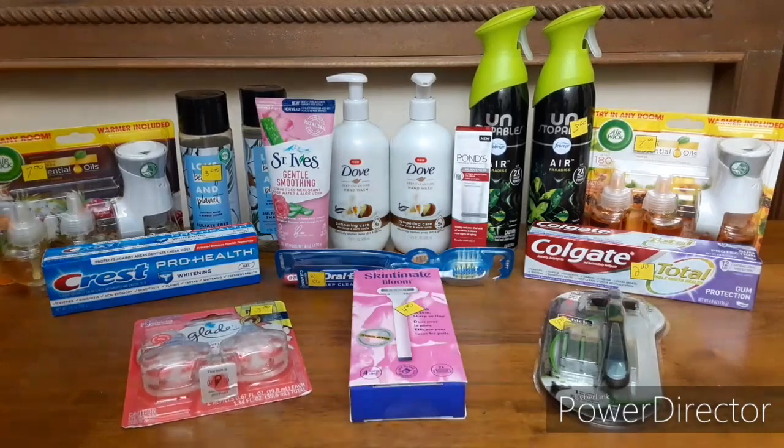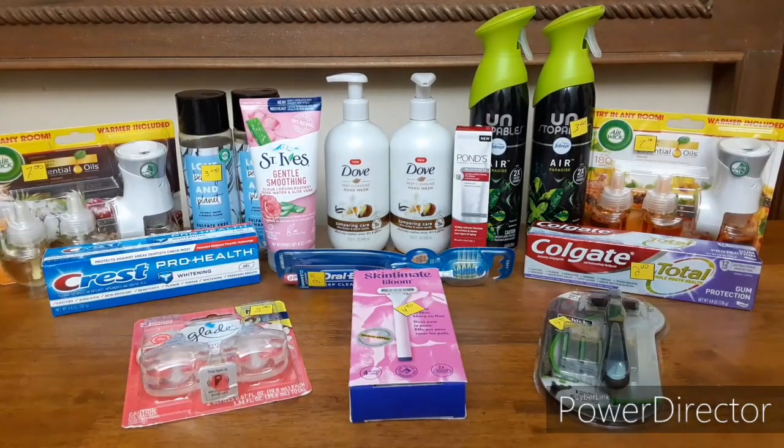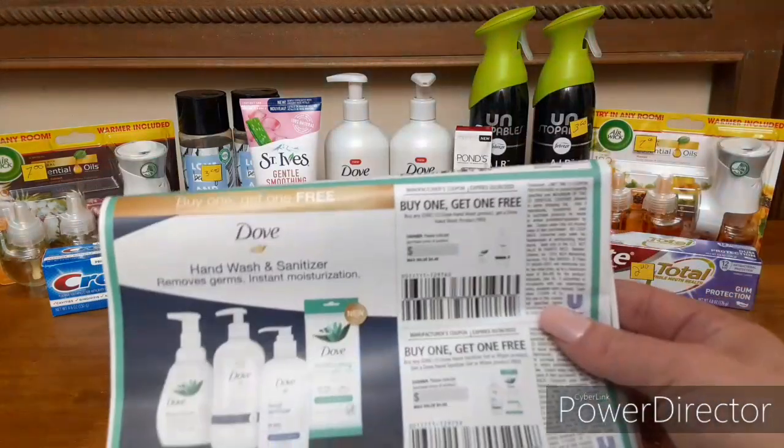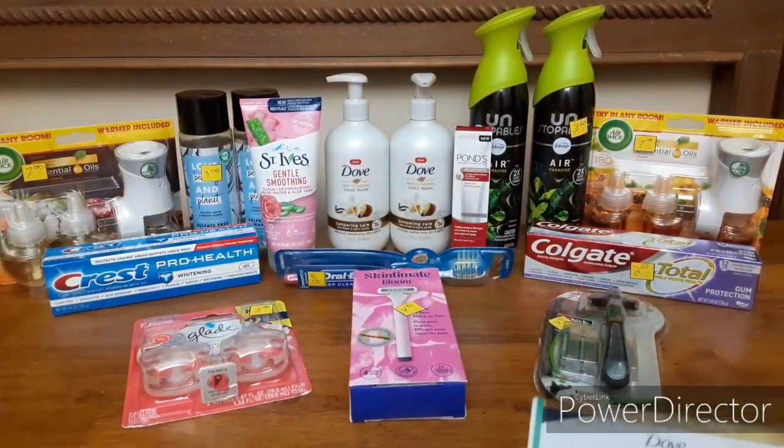And last but not least, right here in the middle, we have Dove hand soap. So right now we have a Dollar General store coupon for $1.50 off 2, which is a good deal. But if you get your Unilever inserts on Sunday, we have a manufacturer coupon that will stack with that store coupon, and it is buy one, get one free. So you're getting $1.50 off.